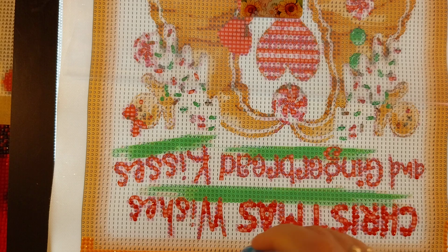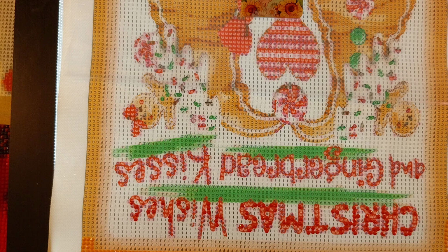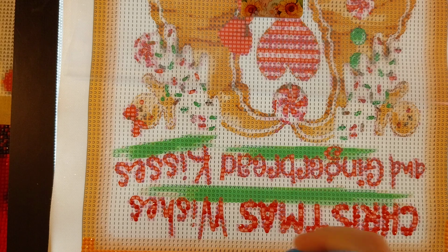So I think around the border, the multiplacing will work just fine. And I do see other areas where I can use a multiplacer, and that will make our progress a bit faster. Because I do want to finish it in time for the holidays. That was the whole idea of getting this.